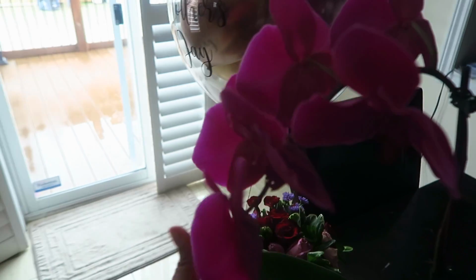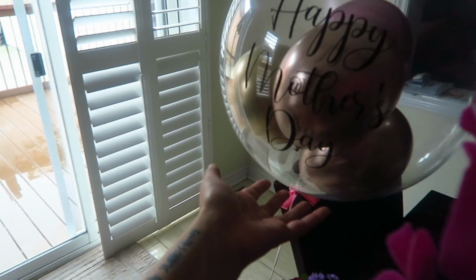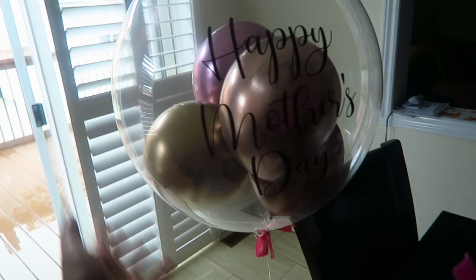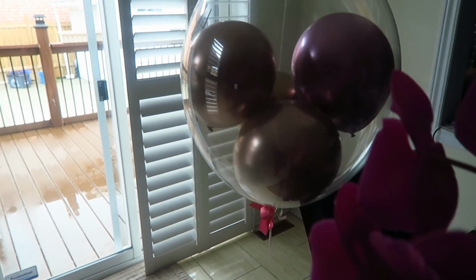This flower is from Ananda's, and this is from R&Co Decor. So I'll leave their stuff down below if you guys are ever interested. Check them out. They do deliver sometimes, I believe. And yeah, so different. I love it.